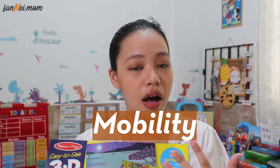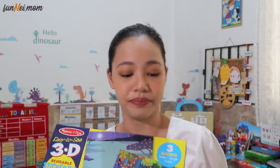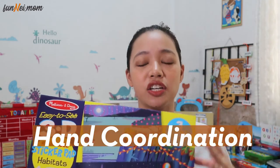But sometimes we're unconscious of what the benefits are. Number one, what you enhance in your child is mobility, their capability to grasp on things. That will be helping them during their writing and, you know, painting or anything to do with your hands. Second, hand coordination.